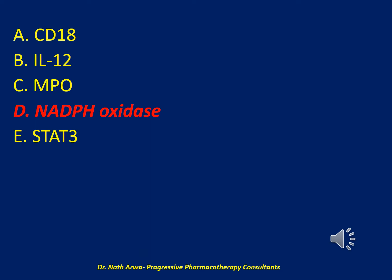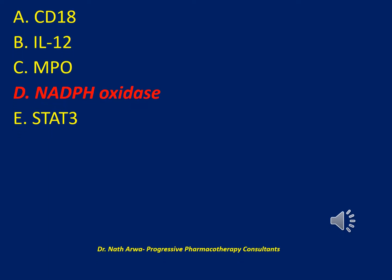And the correct answer is D, NADPH oxidase. I will explain why. Chronic granulomatous disease is caused by defects in NADPH oxidase. Characteristic infections seen in patients with CGD include Staphylococcus, Serratia, Burkholderia, Chromobacterium, Nocardia and Aspergillus species. Please proceed to the next question.